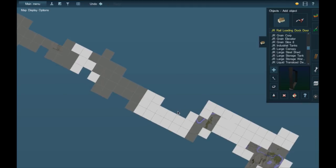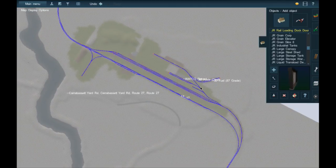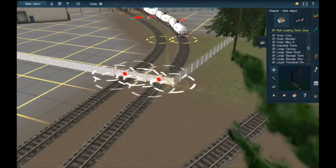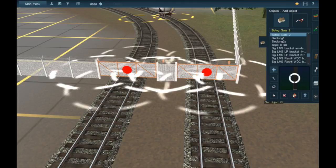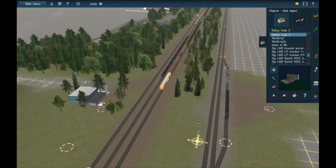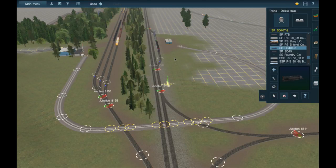Actually, there is a fence or a gate up at Carrabassett yard that I want to take and use. It's right here. That I would like to have. Siding gate. And I think while I'm up here, I'll delete those F7 units. Anyone that helps, I'm actually able to delete them.